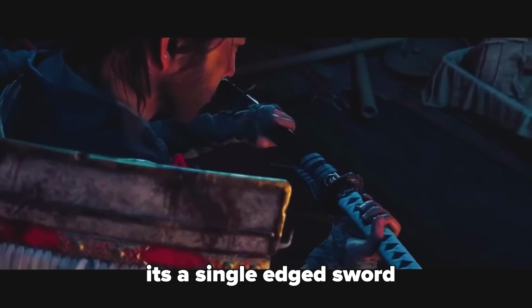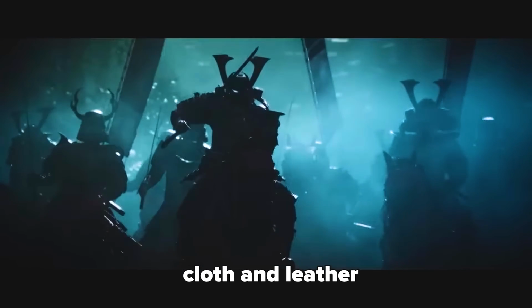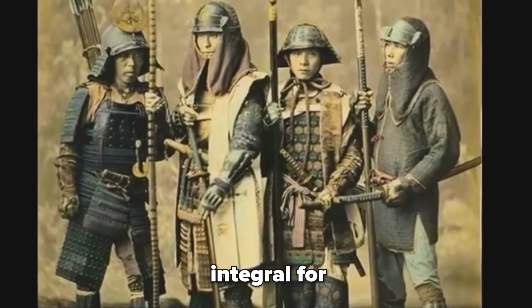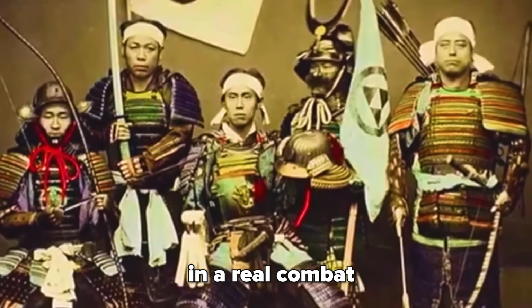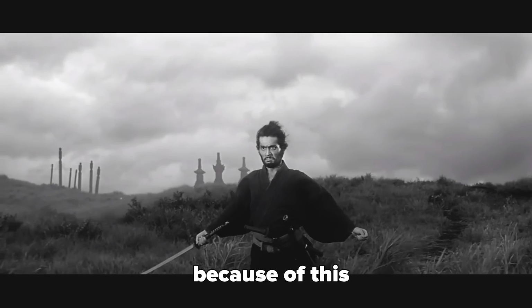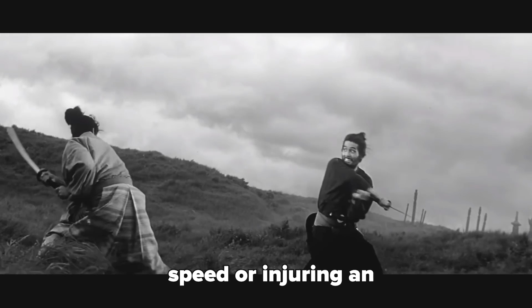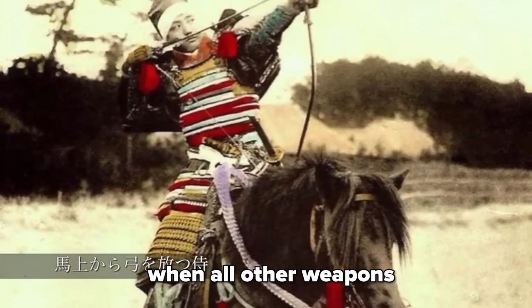It's a single-edged sword whose main purpose was cutting and slicing. Ancient Japanese armor was made out of cloth and leather, so slicing that down was integral for close quarters combat. In fact, katanas were rarely used in real combat, with samurai preferring other weapons like the bow and arrow or spears. Because of this, they were more designed for speed or injuring an unarmed person. The katana were often used as a backup plan while all other weapons have failed.